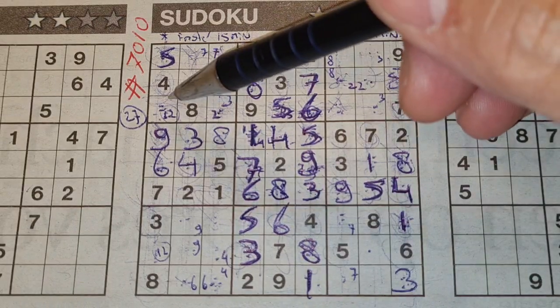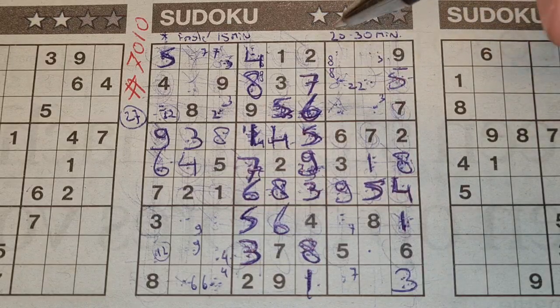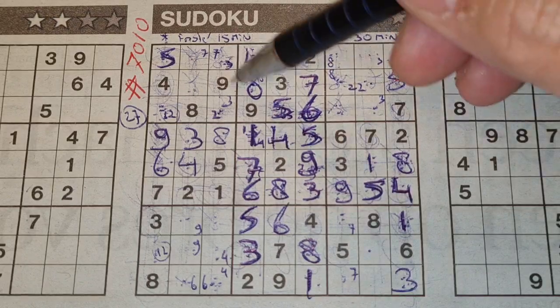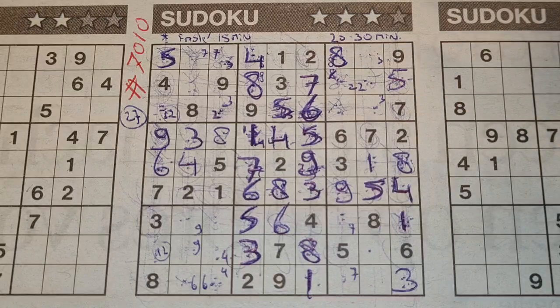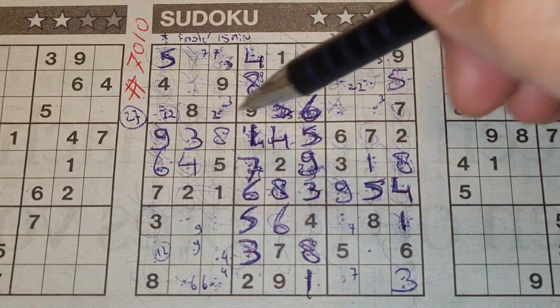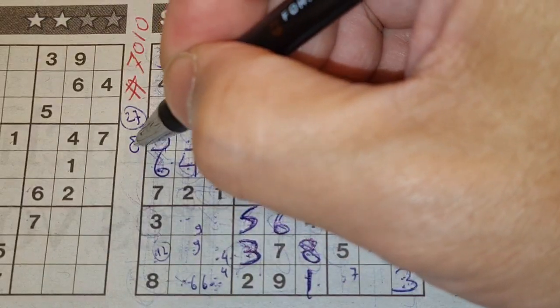Okay, we have a 1, 2. I need to think. I've marked those 2 boxes earlier with 8. We have 8 in this row, so no 8 there. 8 should be there. With all the 8s, yeah, all the 8s are used. I can see digit number 1, number 8.